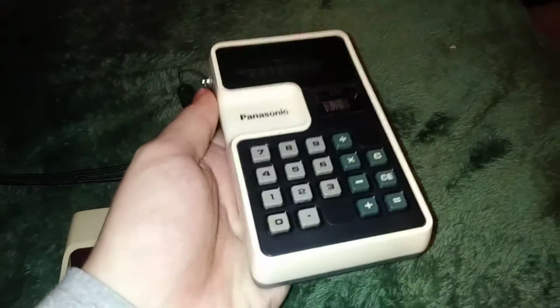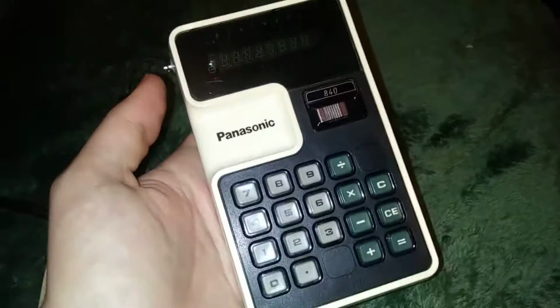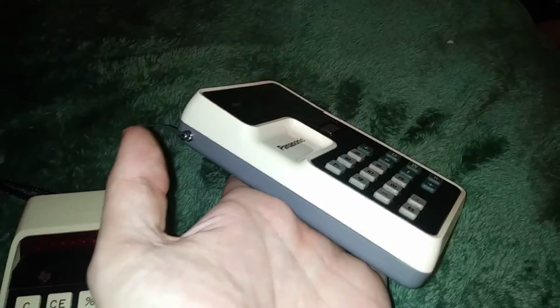I saw this on eBay for like $10 and I was like, okay, I have to have it. Because it's just such a cool space-age plastic design that kind of looks like the 8-track recorder up there. It's the same guys, but this is from 1973 or 74, which is really old as far as portable calculators go.